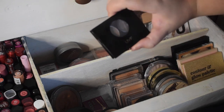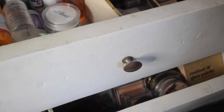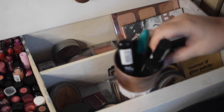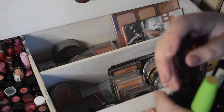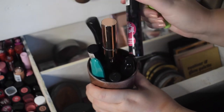I have some brow products. I normally keep my brow products with, for some reason, my concealers and my foundations, which is really weird. And if you're wondering where all my mascaras are, they're all in this little pot. Actually, I'm missing a few. They don't all fit in here. I just kind of scrunched them in. All my mascaras are kept in this pot cup thing.